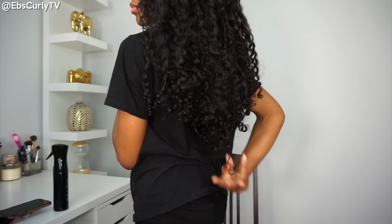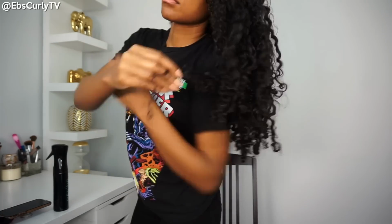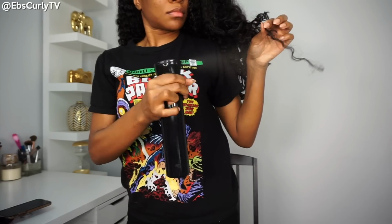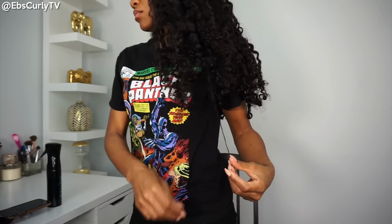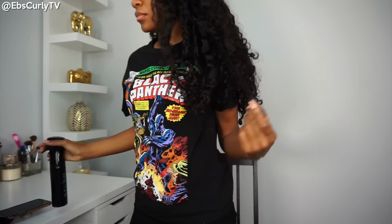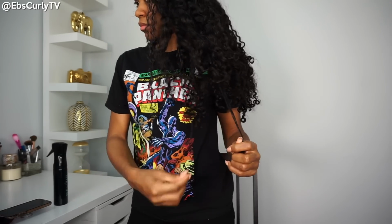And it never fails. I always get that one little piece in the back that just refuses to cooperate. But there was a time when the hair in the back of my head would not curl. So I'm just going to remain grateful for progress and healthy curls.